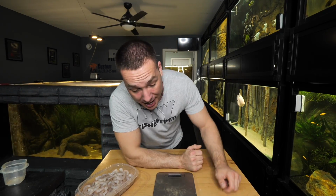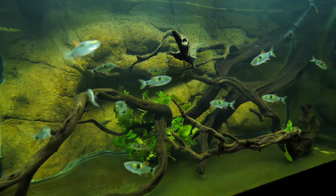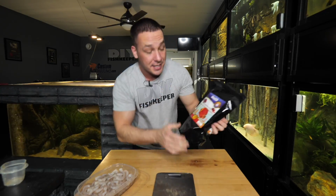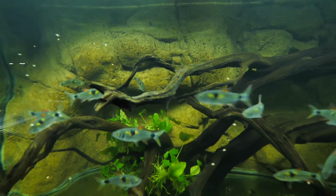The Exodon tank. I've been trying to get them off of the beef heart because I don't really want to have to make that all the time, so I have been attempting to give them shrimp and other pellets, but it's taking a while to get them there. So those guys get a lot of krill, which is high in protein, and it happens to be 85% Atlantic krill, and they seem to like it.